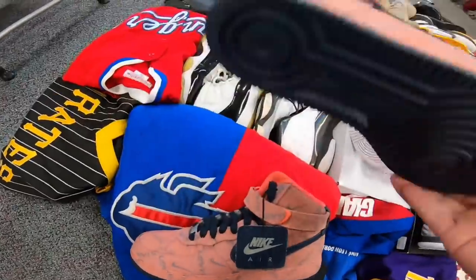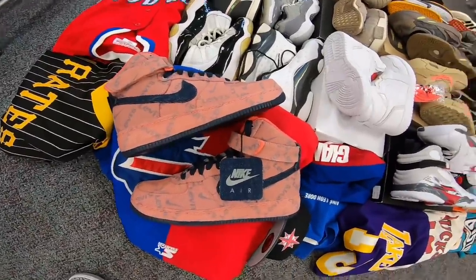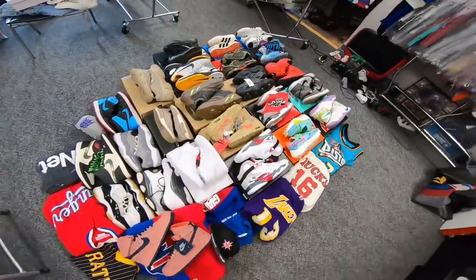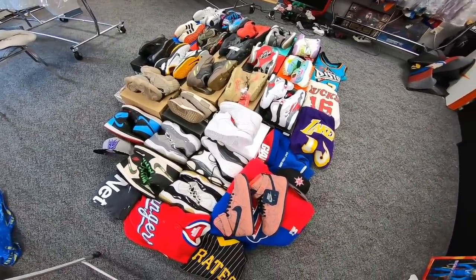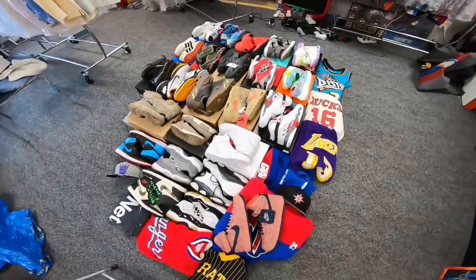At the end of the day, these were kind of sitting in a bin. No one was interested. So these are heading to a new home. Makes over 30 orders today. Definitely a beautiful feeling having over 30 orders after a long weekend. Definitely feels good to get in here early and get them all set up and ready to get packed.